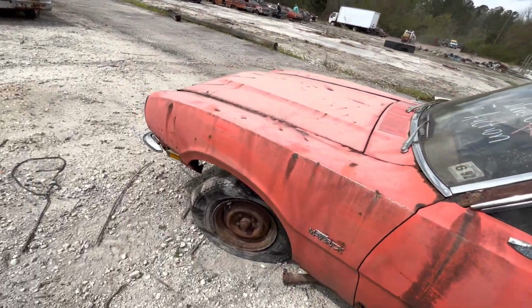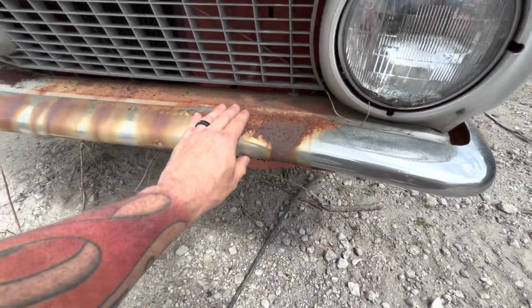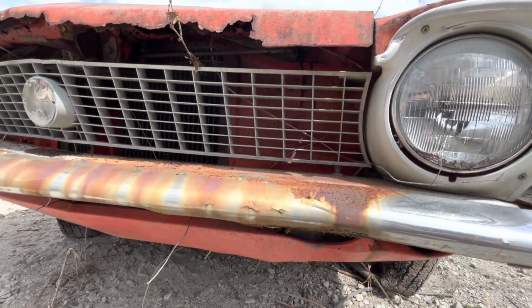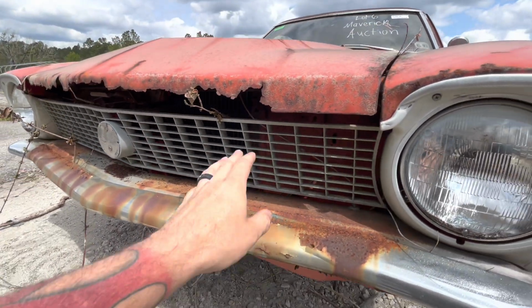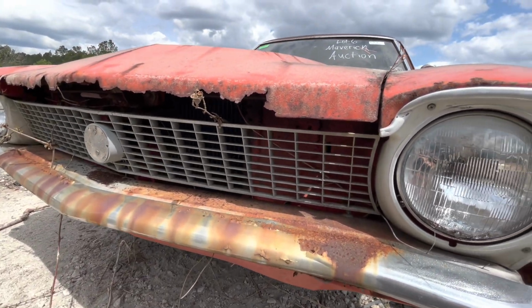The fenders are rusted out, unfortunately. The front bumper looks usable, even though I would not use it. But it looks like it's enough there solid where you could sand it down and paint it. It is a small bumper car, so that's valuable. The lower valence is damaged, but it could be hammered out. And the grill is an important item to me, and it is there, not broke.